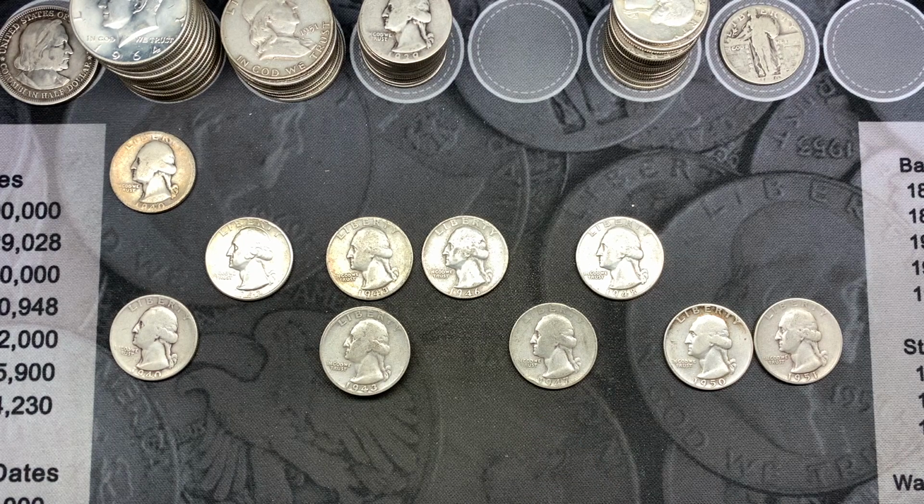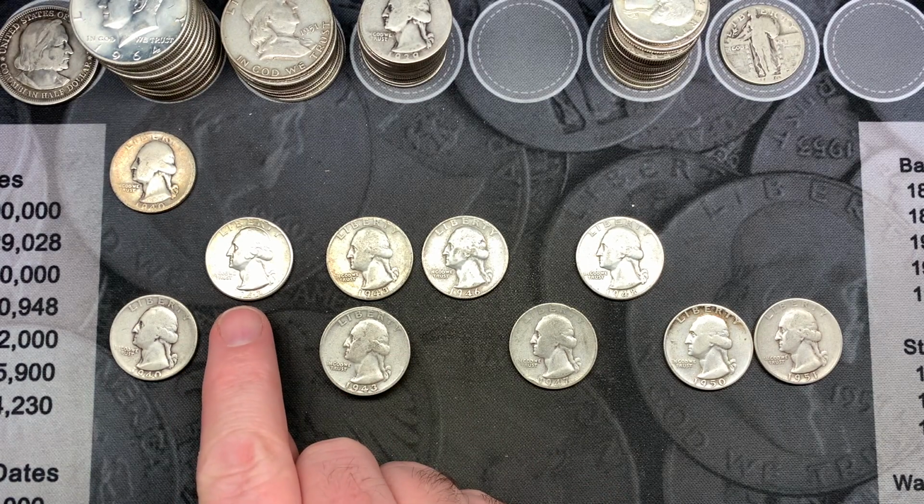And although I said I wasn't going to look for errors and varieties, I couldn't help it because I was looking at the Red Book and it said that the 42 Denver has a potential double die obverse.